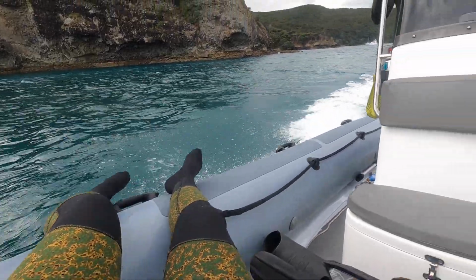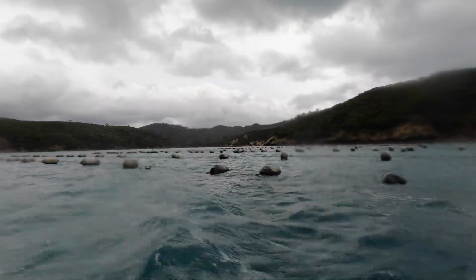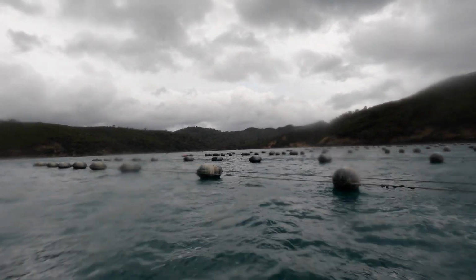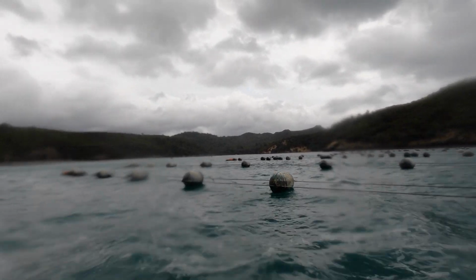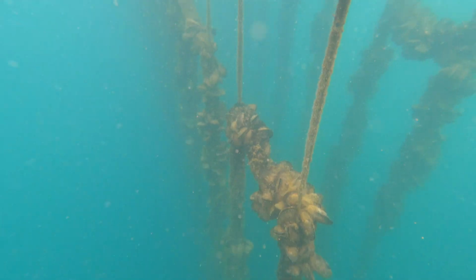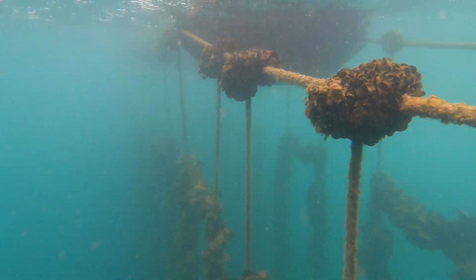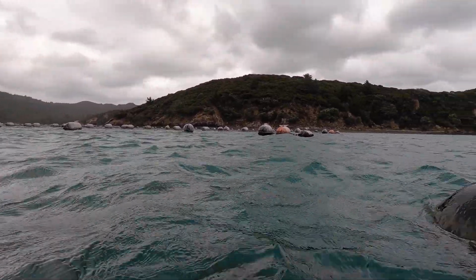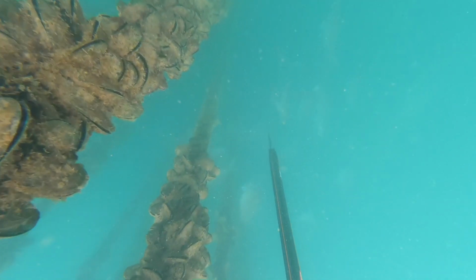Dad and I then picked Dan up and thought, seeing as we were right next to the mussel farm, we would get in there and have a look and see if we could find any more snapper. It was pretty green and dirty visibility in there. The GoPro always makes the viz look more blue and better than it actually is.